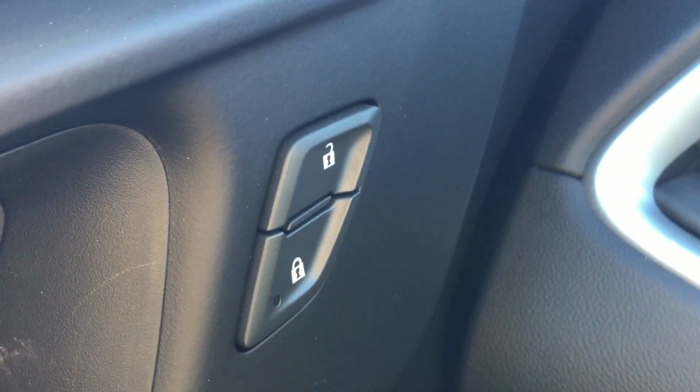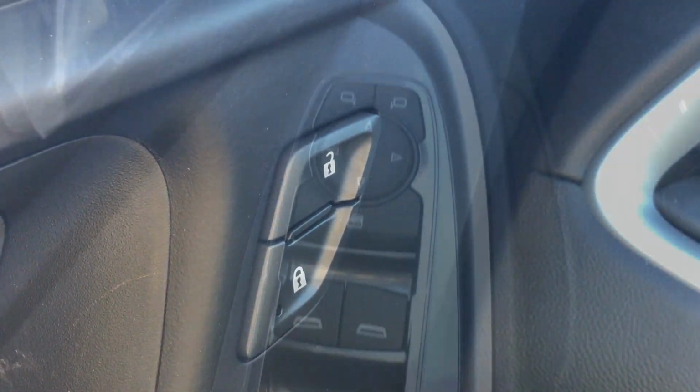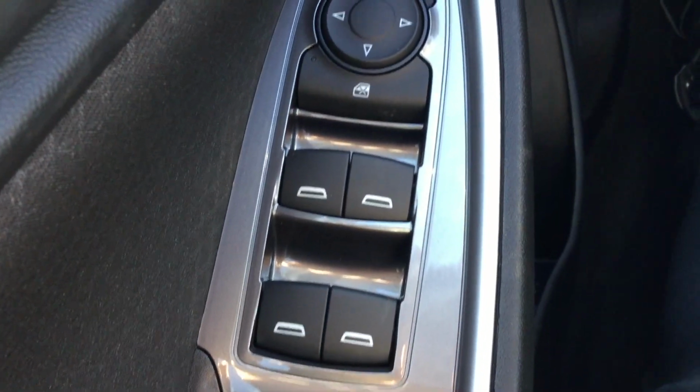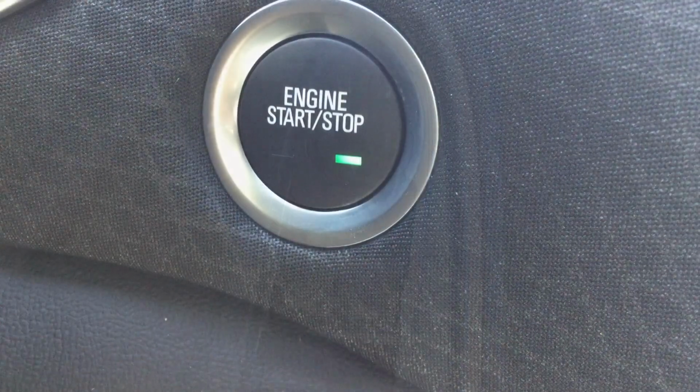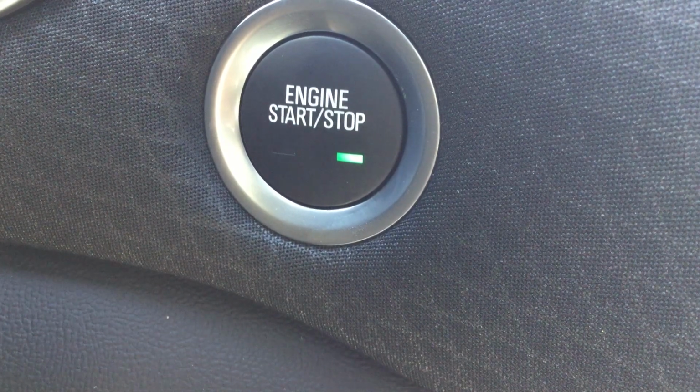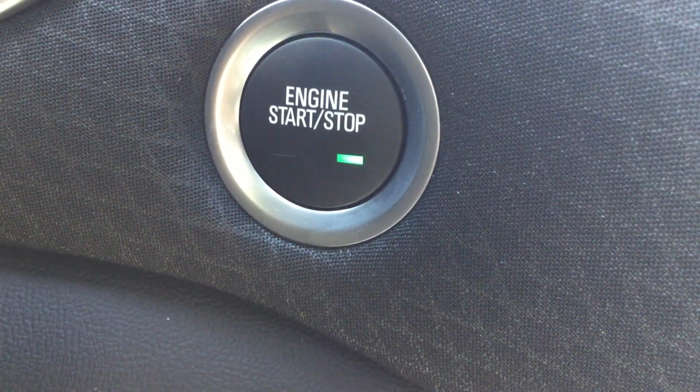On the door panel you have your standard unlock and lock. Looking down on the door panel you have your one-touch window control with mirror control. You have your engine start button, aka your push button start. This particular model has keyless entry.